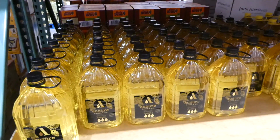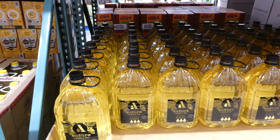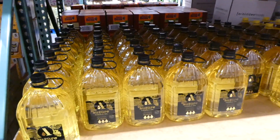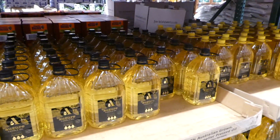You can use them to cook with, bake with and such. So these are an important thing because you need that fat, right? And it's something that's not going to spoil and doesn't require heat to use it, because you can put it in a salad dressing or whichever.